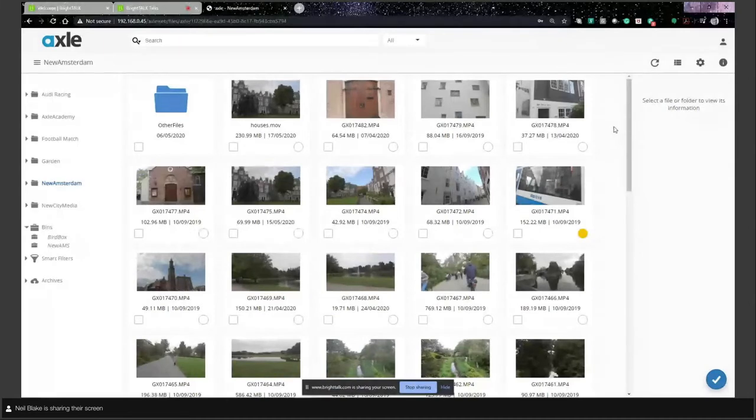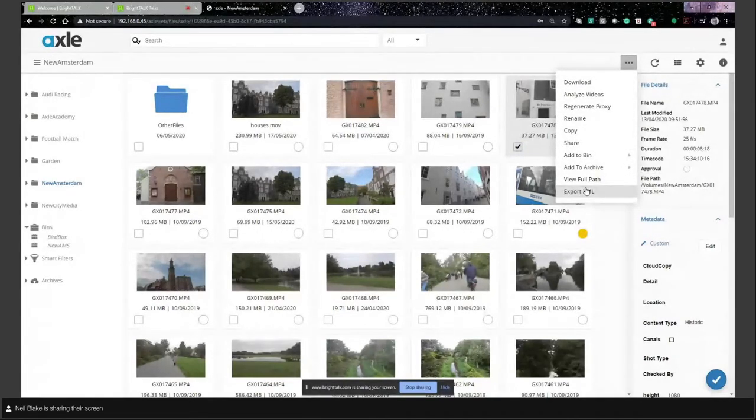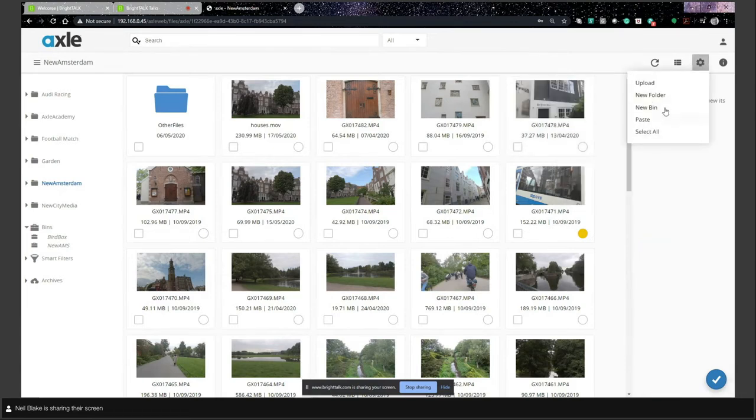Another very useful thing about Axel is there's only two user menus to learn. There's the main user menu, which is our cogwheel, and there is what we call an action button. The action button appears if I select a clip or if I open a clip. And the action button has commands related to that particular clip. All of that depends on the user access rights and permissions, so this would change dramatically depending on the user rights and permissions. And also, the main user menu will change depending on where the user is in the system.